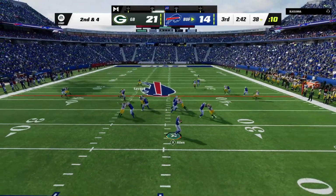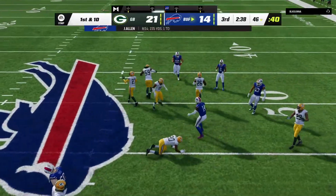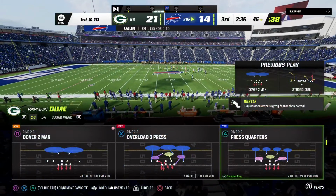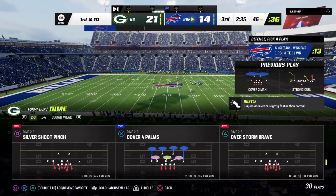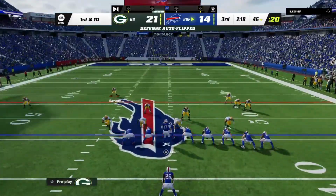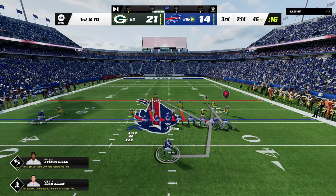So the shotgun snap to Allen. A quick throw going to be caught by Diggs. 2nd catch for him today, and it'll wind up a 1st down. This has to go down as one of the simpler routes in the playbook, but oh so effective. Nice completion there. Keeps the sticks moving.